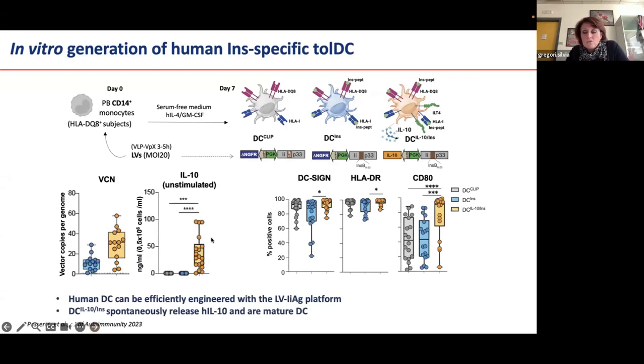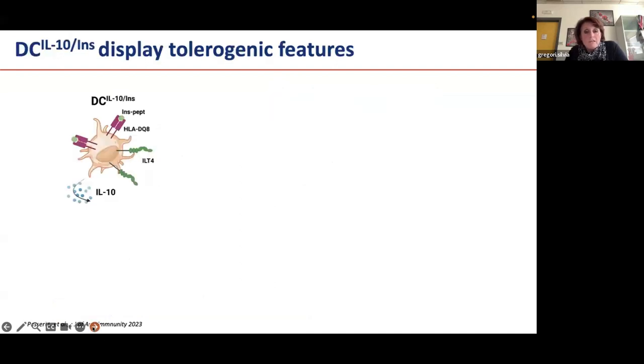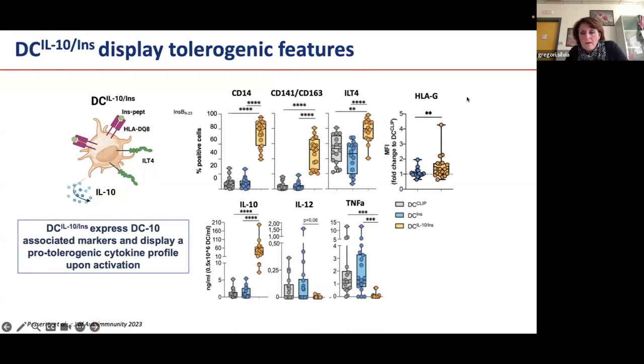The IL-10 transduced cells produce high levels of IL-10 and they acquire the DC phenotype in terms of DC-SIGN, HLA-DR, ATC, and expression of CD80. Moreover, they upregulate molecules and markers associated to DC-10. And in addition to IL-10, they do not produce IL-12 and TNF, even upon activation.